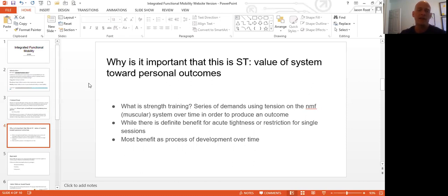There is still a definite benefit for acute tightness. If you're having a spasm in your back, or you feel really tight in your ankles because of something that you did, sore shoulders, stuff like that, there's a benefit, but the benefit just is greater by using it as a training and development program.